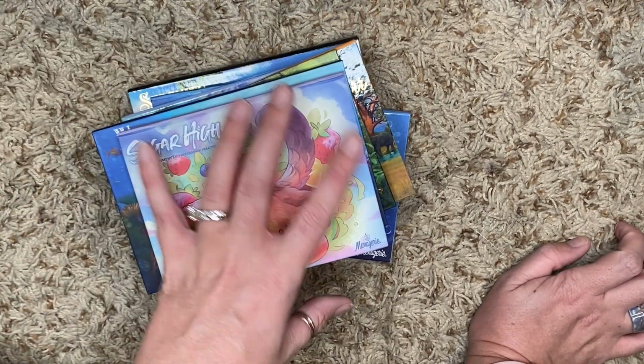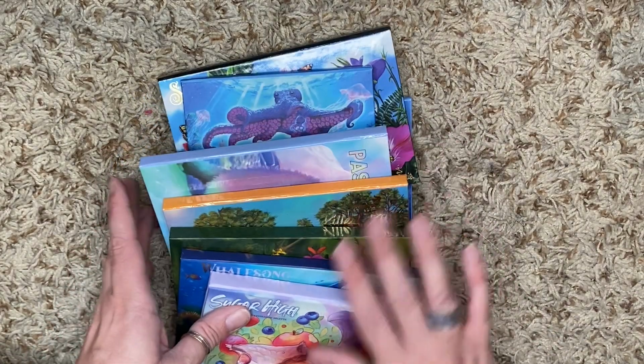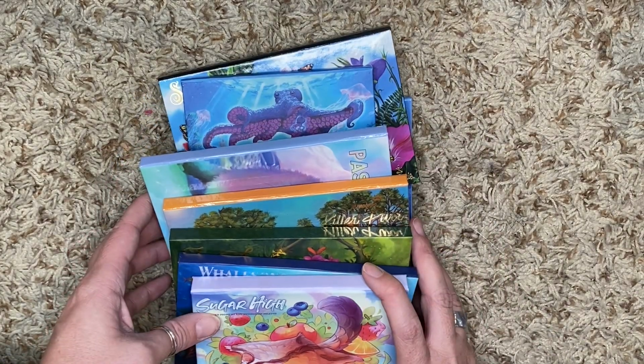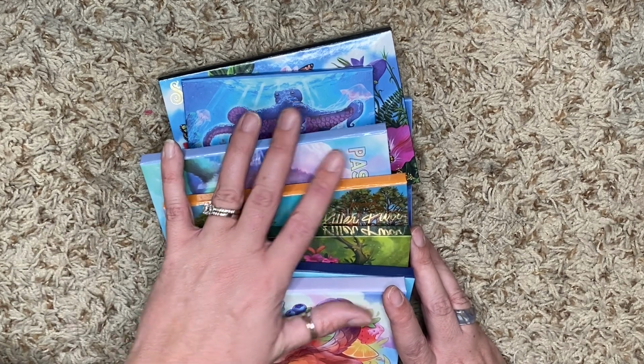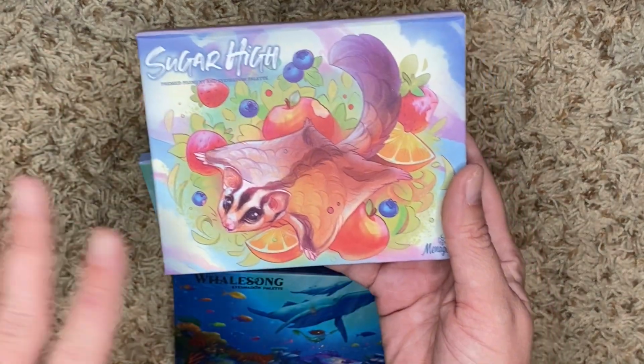Next, let's talk about my Menagerie Cosmetics palettes. I have quite a few of those as well, and I think there are a few that I am ready to part ways with, which is really sad because I do like Menagerie quite a bit. But let's start with the newest one.